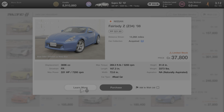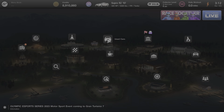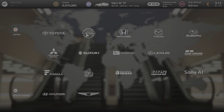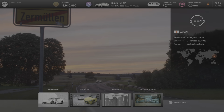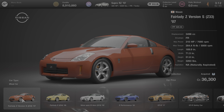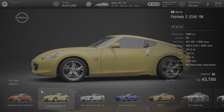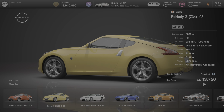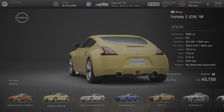Alright, that's everything we can learn about this car from the used car dealer, so we're going to back out to the main menu now and go up to Brand Central. And from here, we're going to go to Asia Pacific, Japan, to the Nissan dealership. And we'll click on the Nissan showroom, and here is the Fairlady Z34. So we've already gone over all of the specs, but you can see this car is slightly more expensive at Brand Central at 43,750 credits to acquire it.